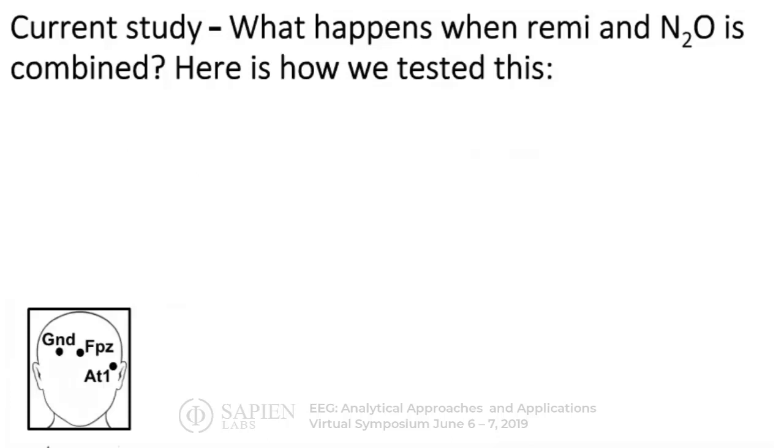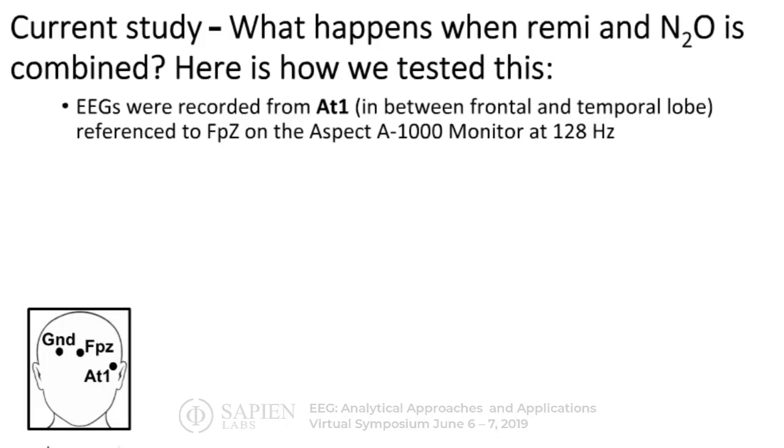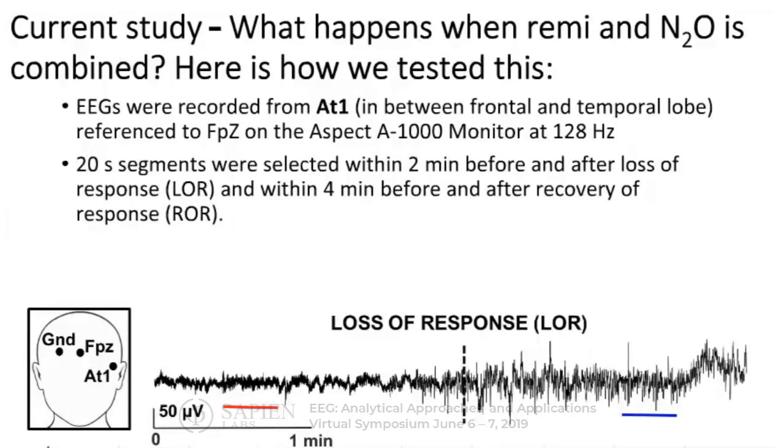And then blood samples were taken throughout the procedure to measure the concentration of Remi. And so all patients had intraoperative EEG monitoring, but since this was an older EEG device, this particular company had an electrode recording site at AT1, so this is not quite the frontal leads that you're used to looking at. And this is in between the frontal and temporal lobes. And this was on the Aspect A1000 monitor. And I'll show you what this piece of equipment looks like in a minute.